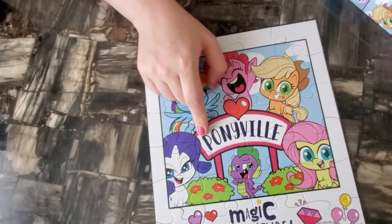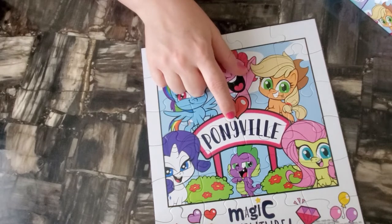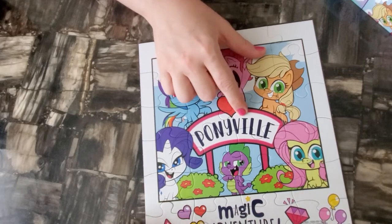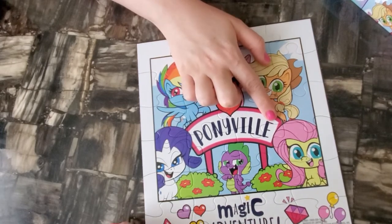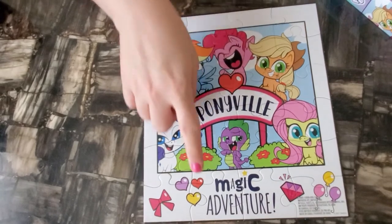It's P. O. N. Y. Pony. V. I. L. L. Ville. Ponyville. And here it says M.